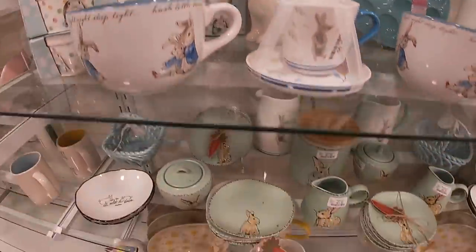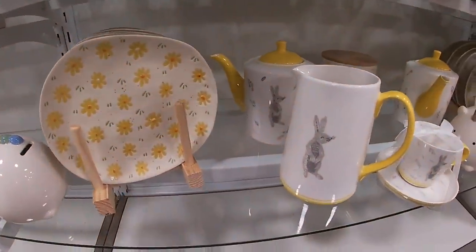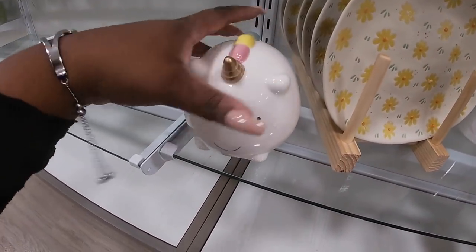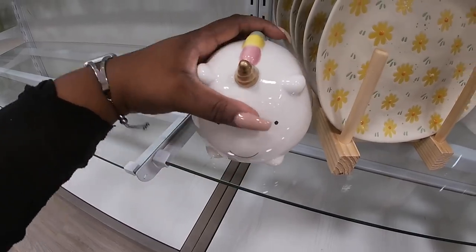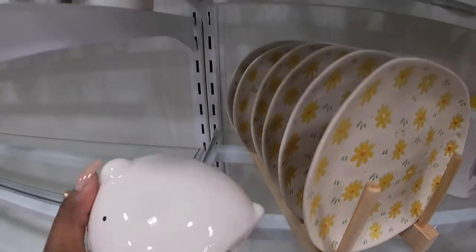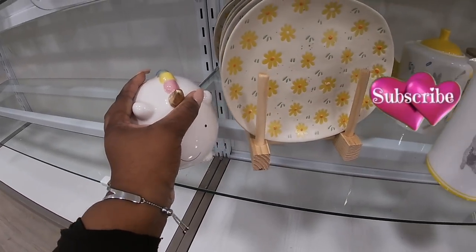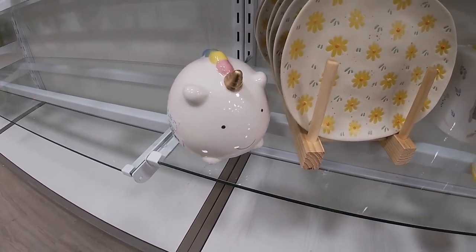Bunny and a cute little yellow unicorn piggy bank. Like, you cannot shop there without coupons. Trying to pick it up without breaking it. Oh, $5.99. It's another one sitting right here.